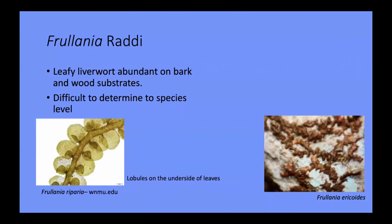I also mentioned Frullania. It's an abundant liverwort, especially on bark, but it also occurs on wood and rocks. They're really difficult to determine to species. Something that's really interesting about Frullania is that the picture on the lower left shows these little helmet-like structures inside and on the underside of the leaves.